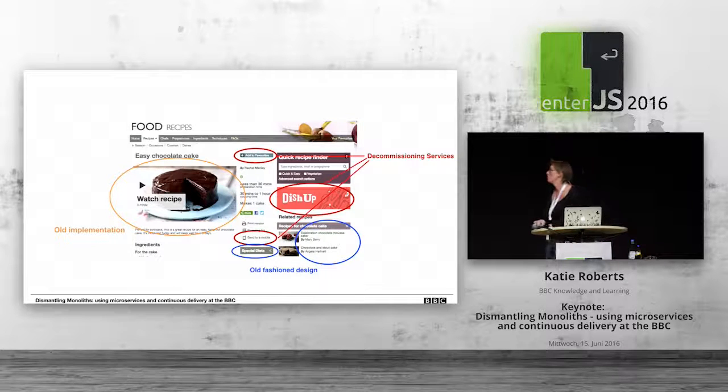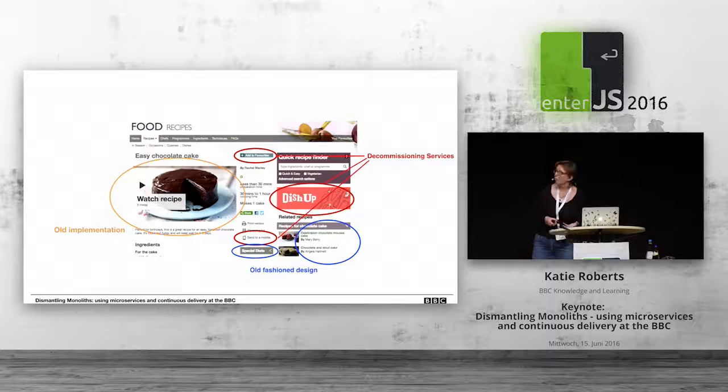Also, the BBC is moving to a more personalized world. So when you've got a PHP site like we had with the food site, it relies very heavily on Varnish caching. So it gets its data, it caches its data, and it stores that data for a long time. In an increasingly personalized world, that becomes very, very difficult to do, and you stop being able to guarantee that you're going to get good load times for your product.